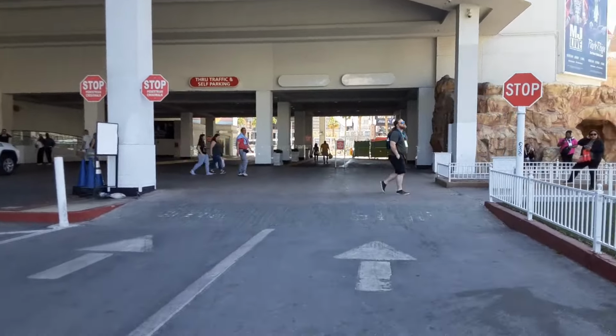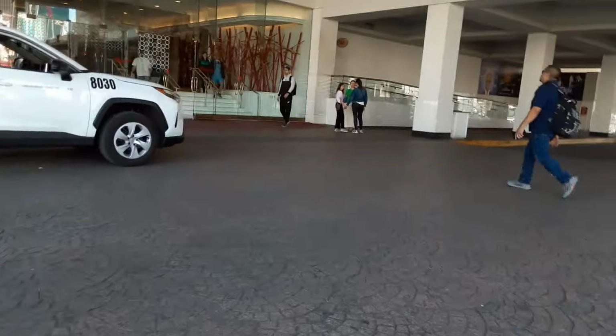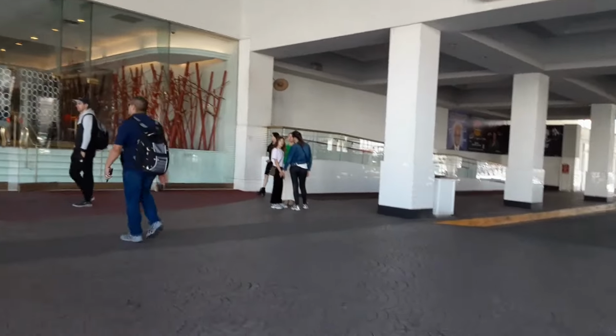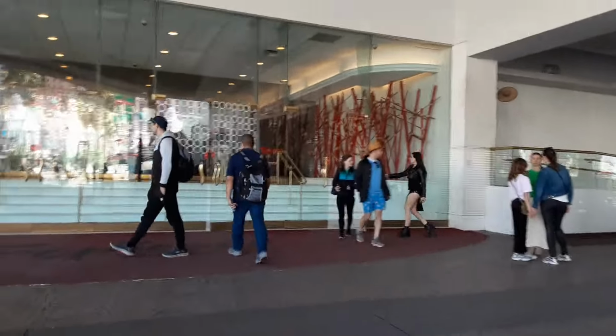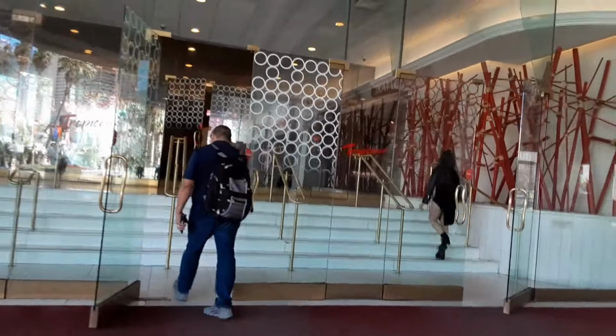I might have to cut it whenever I go inside, folks, but I'll try to show you all where at least the haunted tiki statue was. I got about maybe 15 more minutes, and I gotta go see the show. So, let's go.